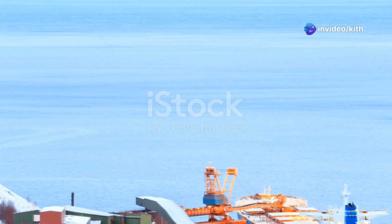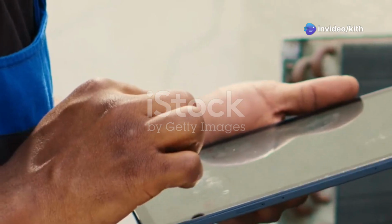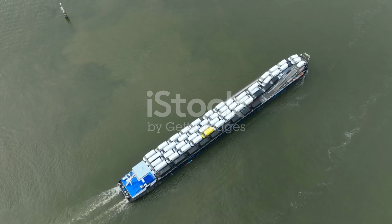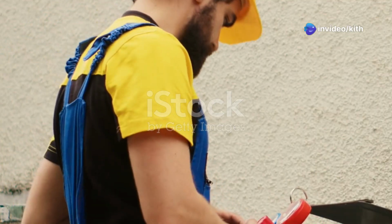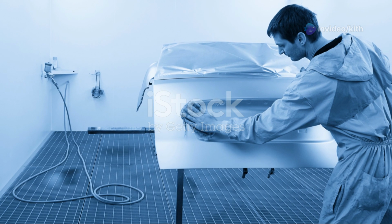A well-maintained electrical system is crucial for the safe and reliable operation of any vessel. By prioritizing both corrective and preventive maintenance, marine engineers can ensure smooth sailing and avoid costly repairs. It's like keeping your car in good condition. Regular maintenance keeps it running smoothly and prevents breakdowns.